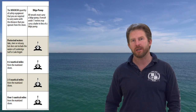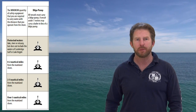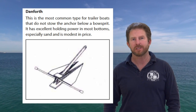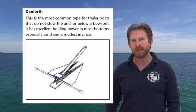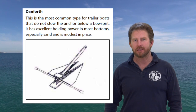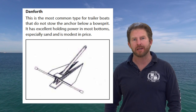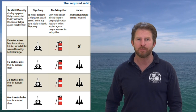So let's go back to the equipment we need. In the river or in protected waters, that's the only thing you need. One thing. You need a bilge pump or a bailer. In protected waters, you don't need to anchor as you can drift to a bank. Whereas in unprotected waters, there's no river bank on both sides of you, so you need to carry an anchor. In unprotected waters, that is like the ocean, all boats need to carry an anchor, whether they are 100 metres, 1 mile, 2 miles or 100 miles from the shore. Unprotected waters, carry an anchor.